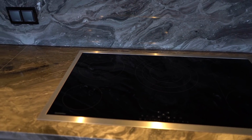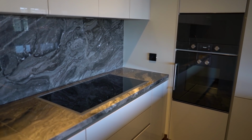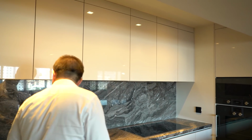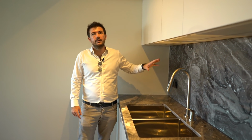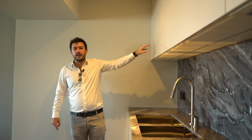We have the Gaggenau white goods: cooker, oven, microwave, dishwasher, and the silver fixtures. Again, the countertop is full of black marble, and the top cupboards are white. It's nicely fitted with these white limestone walls.